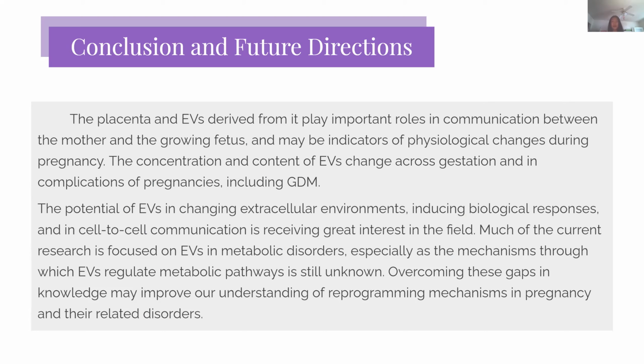Much of the current research is focused on EVs and metabolic disorders, especially as the mechanisms through which EVs regulate metabolic pathways are still unknown. Overcoming these gaps in knowledge may improve our understanding of reprogramming mechanisms in pregnancy and their related disorders.